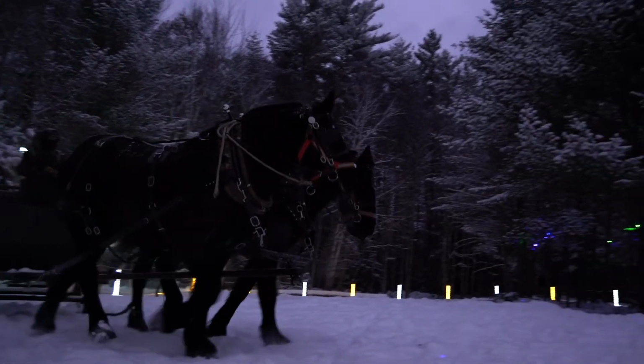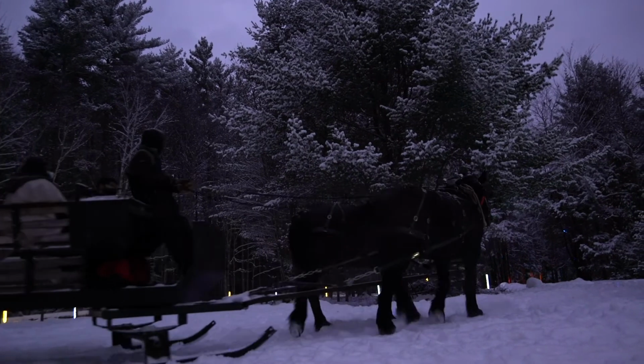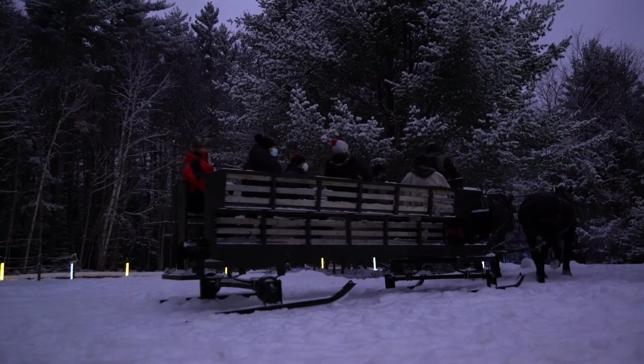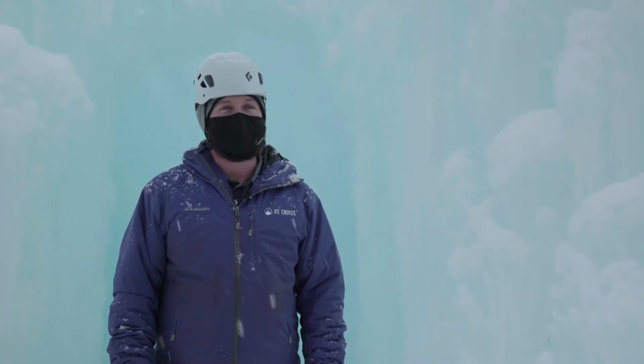So yeah, we have a horse-drawn sleigh ride. We have 3 sleighs. They just rotate in and out and keep coming up to reload. It's a beautiful sleigh ride throughout the woods during the day, and then at night, just like the Light Walk Trail, there's tons of lights, and it's really cool.